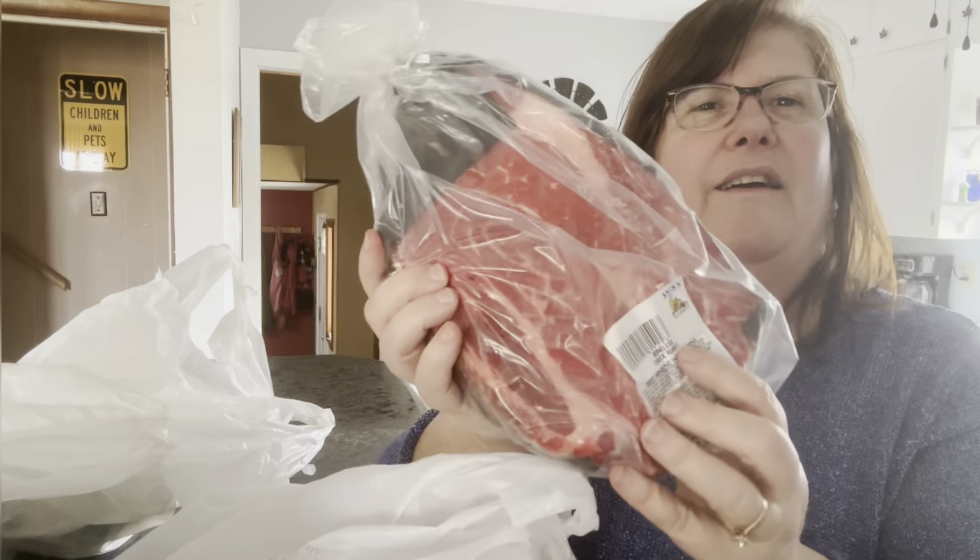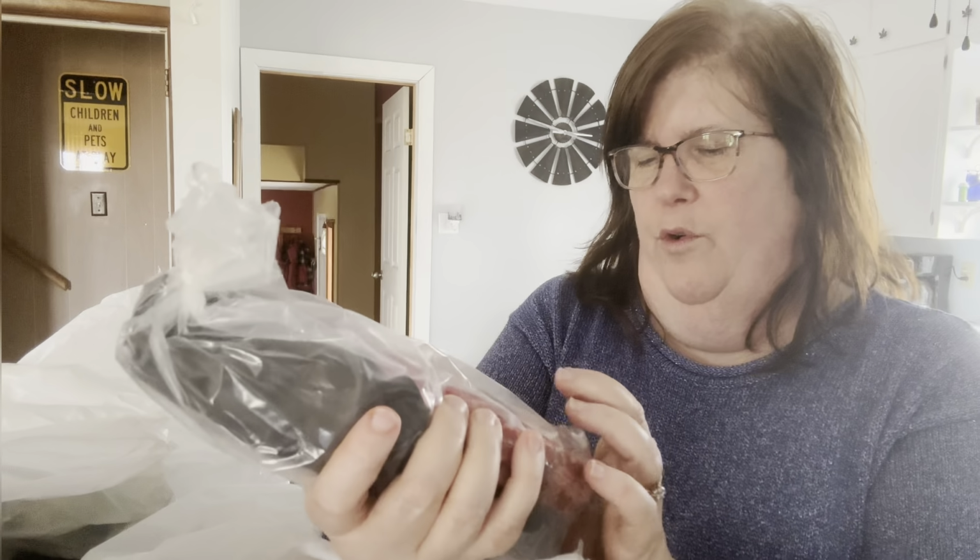And they had chuck roast on sale. Oh my God, a chuck roast. They were $4.99, and they've been really expensive here. I just like a basic chuck roast, and so does he. I cook it with the onions and potatoes and carrots, and let it get all browned, and slow cook it until it falls apart.